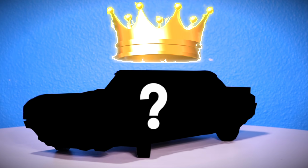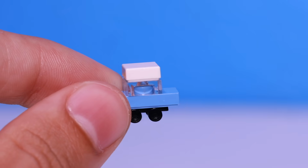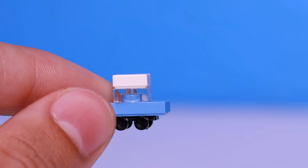Now I'm going to rank every car in this video from 1 to 5 stars, but I can only choose one car to be 5 stars, which I'll pick at the end of the video. And I'm going to judge them on 3 criteria. The first one being overall how cool it looks. And because it's tiny, it doesn't have a lot of detail, but I think it still looks okay.